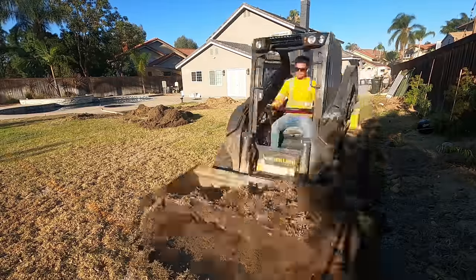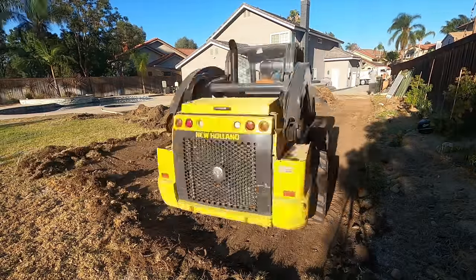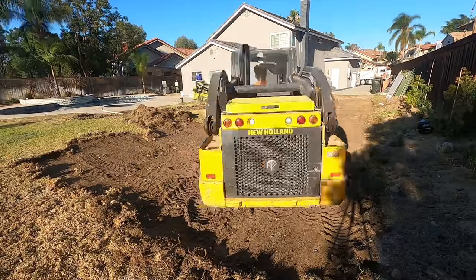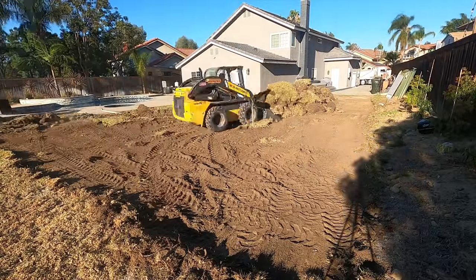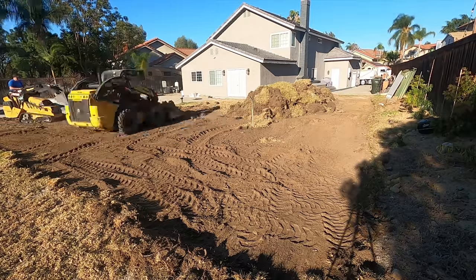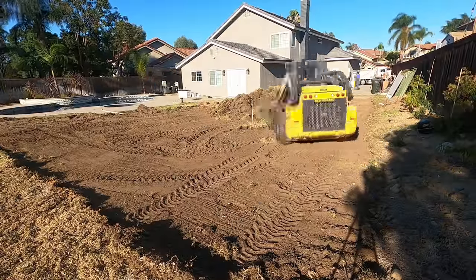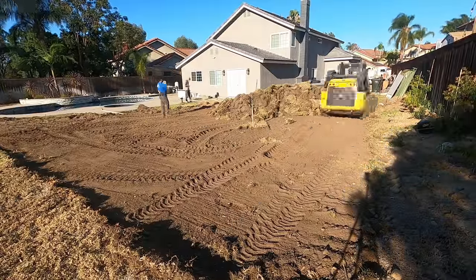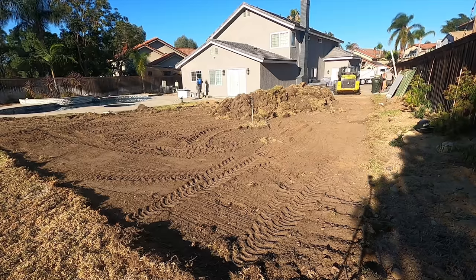So this dirt was really nice. Really good soil here. And the grass came out really easily, especially with the big equipment. That makes everything easier. And we have the space. Space is a big thing when you're using equipment. If you don't have enough space, big equipment could actually be more of a problem than it's worth. But in this case, it was perfect.